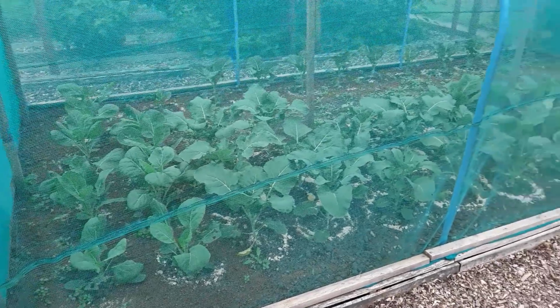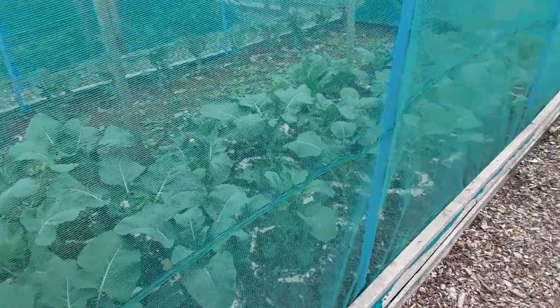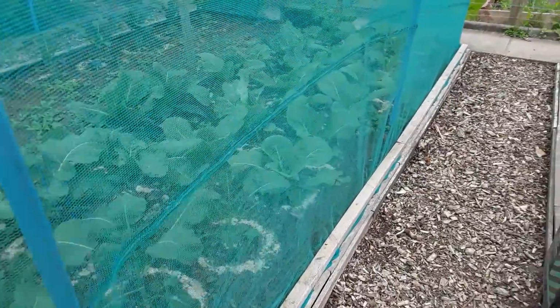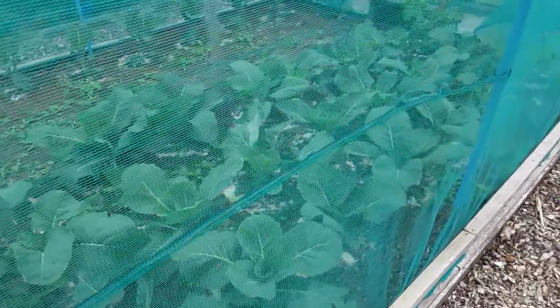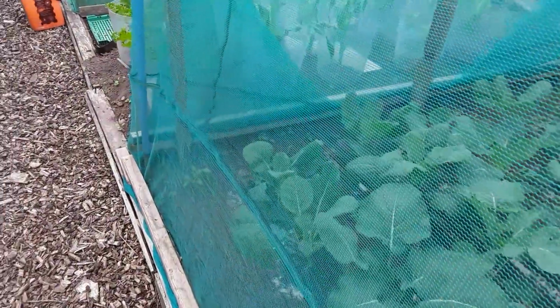I don't think I need to go into the brassica cage. I think you can see that most of them are looking very healthy. Don't ask me what they are, I ain't got a clue. I do know the ones on the far side are the sprouts. That's the most important crop.